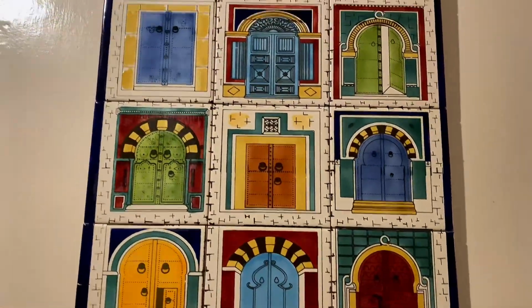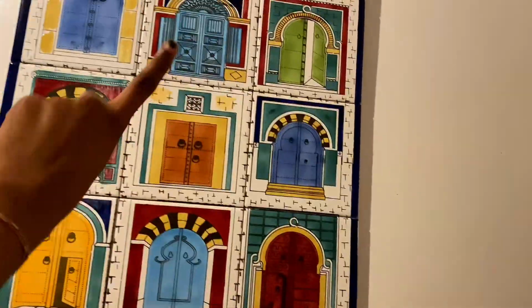This painting looks so good. Just look at all that. Y'all see that? Then there's another one right here. Oh my god, so lovely.